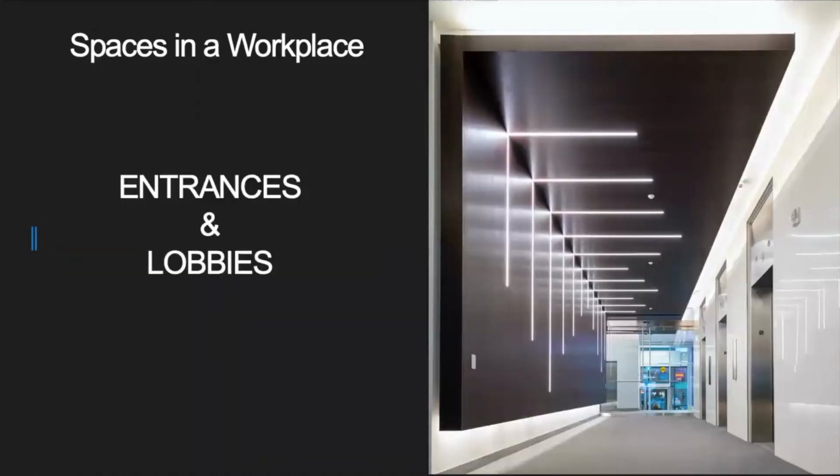Our first impression of any workplace happens in the main entrance and the lobby. It has to be a welcoming and safe space, but should also be consistent with the client's branding and image.